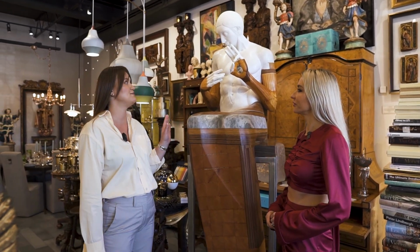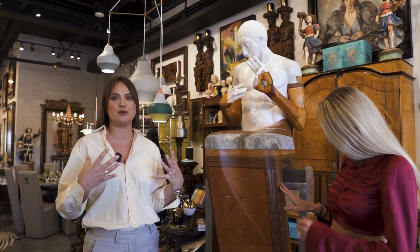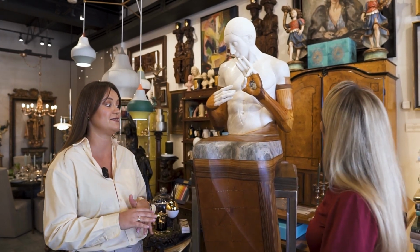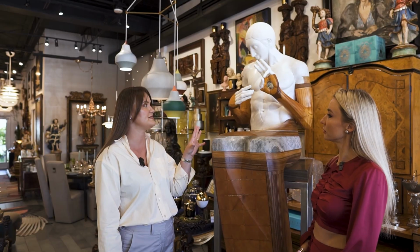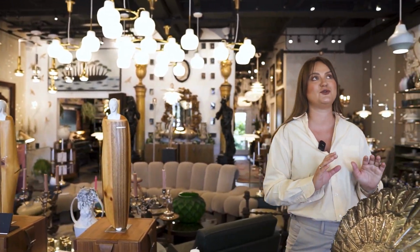So this sculpture is by Oriano Galloni. It's an Italian sculptor. He often works with the human body and he explores different emotions, and his works are absolutely incredible. It's made with marble and several different grades of wood. He incorporates a lot of different elements. This is truly a one-of-a-kind piece. He has them in a smaller version right here. So if you want to decorate your house with something that no one, or at least few people, will have, that's definitely the place to get those pieces, and that's the sculptor to get.